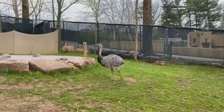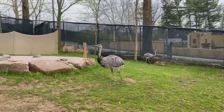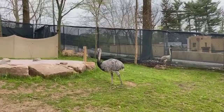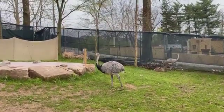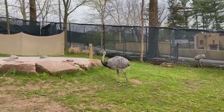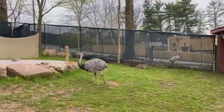And so to get away from their predators, they zig and they zag and they run all over the place. And it tends to be a pretty good method of getting away from them because they do tend to be a bit faster than their predators. So if they can kind of dodge out of the way, they're in pretty good shape.